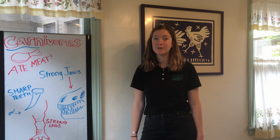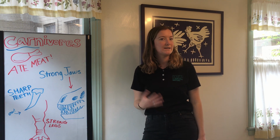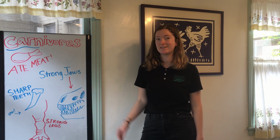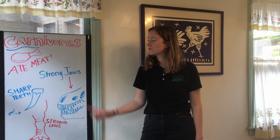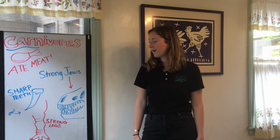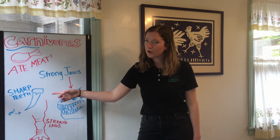Remember, we talked about the different defenses, such as horns, that other dinosaurs like Triceratops needed. This was to protect themselves against carnivorous dinosaurs. If you were a carnivorous dinosaur, you needed a strong jaw. This would help you out when you were hunting, maybe going after some prey. They also had sharp teeth.